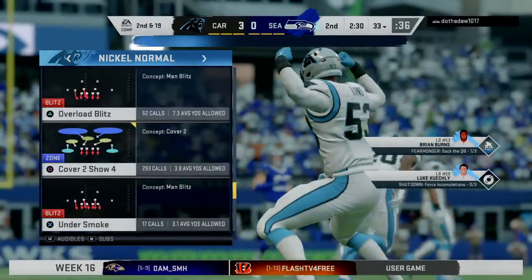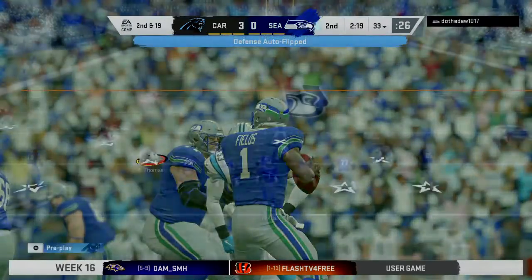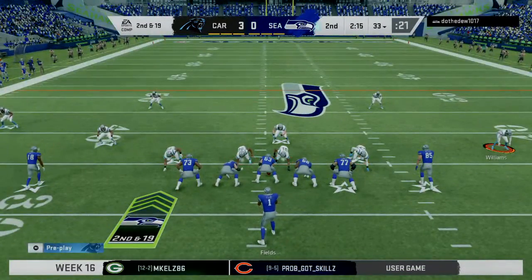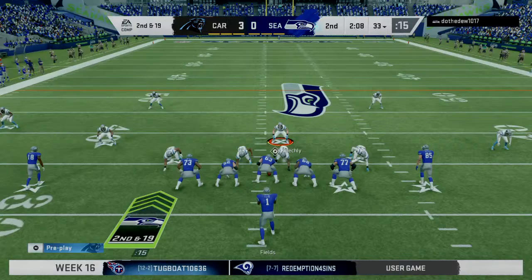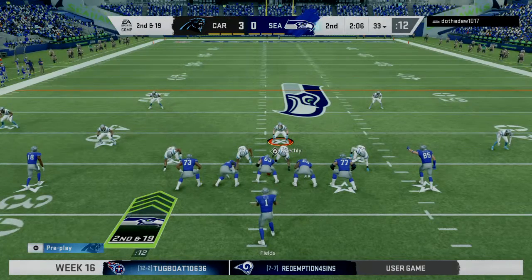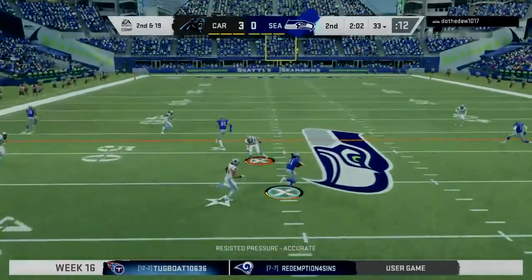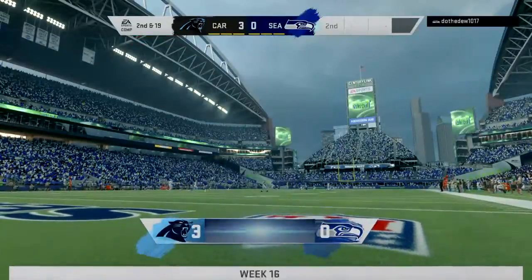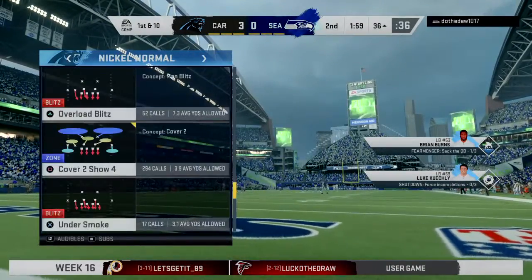Brian Burns in there yet again. What else is new? He continues to rewrite the record book in single-season sacks. They don't need to run another play here before the 2-minute warning. Let's see if they do it anyway. Back to throw. Fields. That's to his running back, Alvin Kamara. And they'll get this well past midfield before being stopped just before the 35.